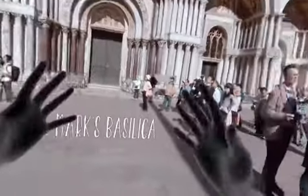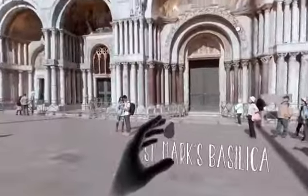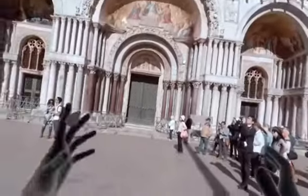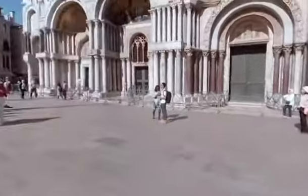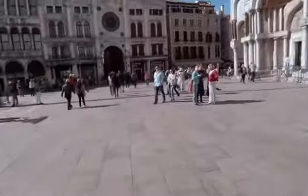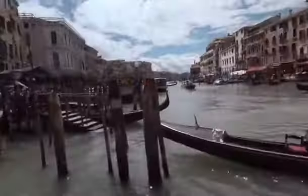Built in a mix of Italian and Byzantine styles, and housing stunning gold ground mosaics, this basilica is definitely a highlight of the city. You know, I've actually been in Venice once.